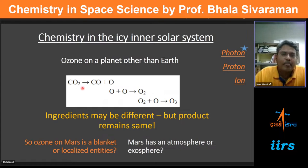What you see on the screen: carbon dioxide absorbs the UV photon, dissociates into carbon monoxide, and releases an oxygen atom. Of course, this carbon monoxide in turn also absorbs a UV photon and will release another oxygen atom. But let us not go into the complicated mechanism. Let us take this simple equation. The release of a single oxygen atom now enables us to make molecular oxygen. This molecular oxygen combines with another oxygen atom to make ozone. So the efficiency isn't as good as having an oxygen atmosphere, but we'll be able to make ozone.